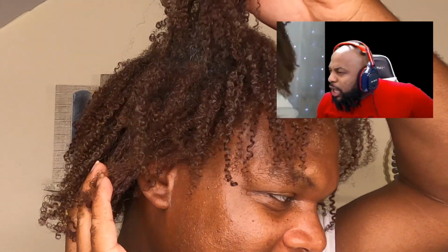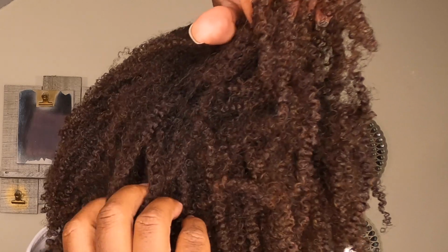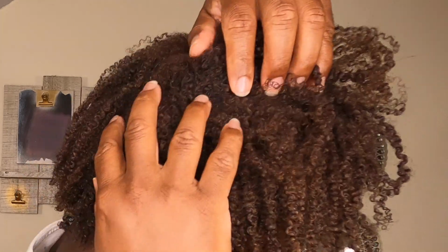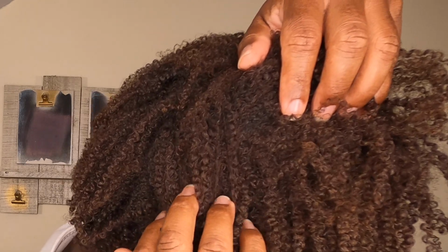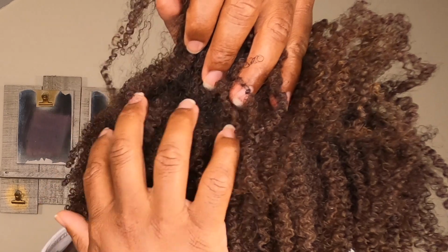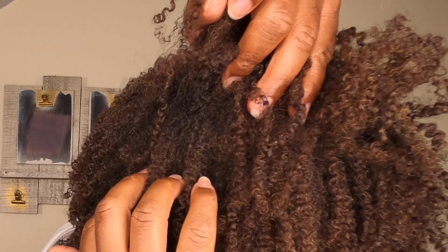So if you can see, there's tons of really good definition in there. The roots are starting to get puffy. And then all back up in here, as you can see, them roots are getting a little fluffy up in there. They're getting a little fluffy.